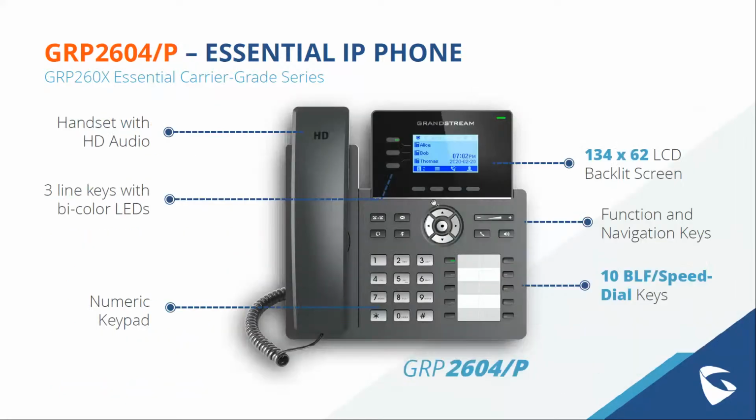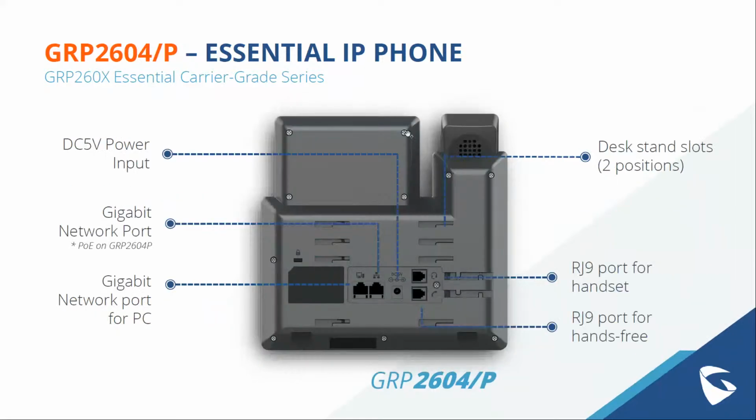So looking at the model, a handset with HD audio, 134 by 62 LCD with backlit screen, three lines, three line keys with bicolor LEDs, navigational and function keys, numeric keypad, and now we have the 10 BLF or speed dial keys. Looking at the back, it has 2 gigabit ports, one for the network switch, one for PC, and two RJ9 ports, one for handset and one for hands-free.